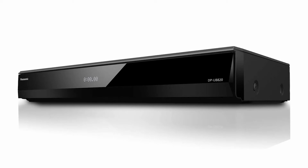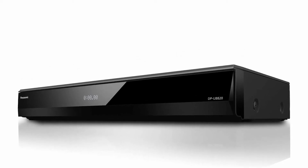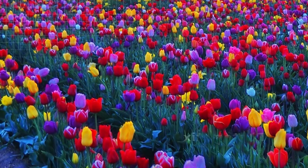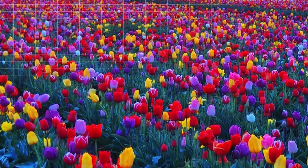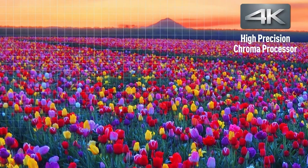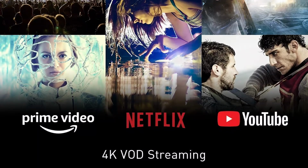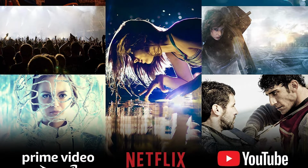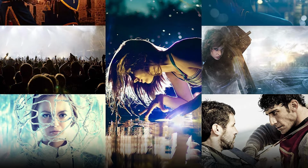On paper, the Panasonic DP-UB820EB looks like quite the prospect. This 4K Blu-ray player borrows much of the picture processing technology that you find in the company's flagship 4K machine, the DP-UB9000, but costs less than half the price. If the UB820 can produce a picture of a similar standard and nail the sound part of the equation, we could be looking at quite the home cinema bargain.